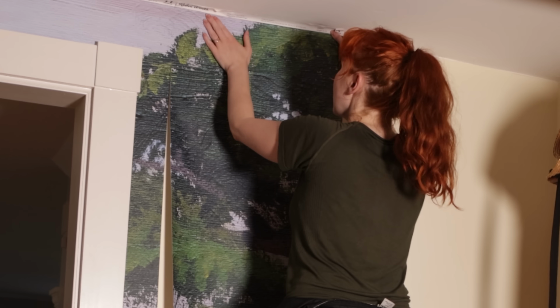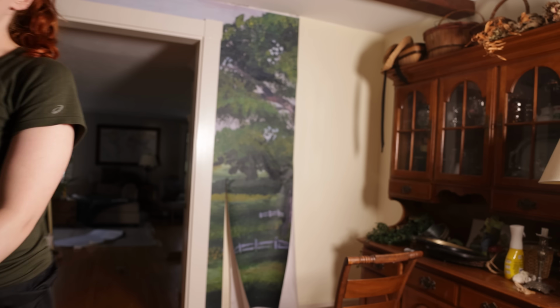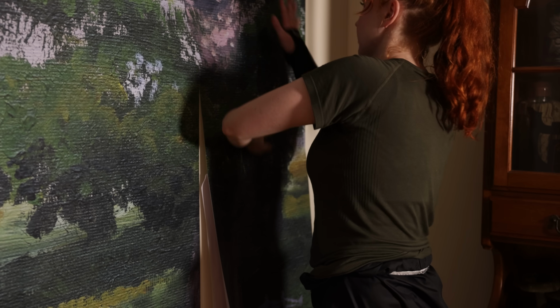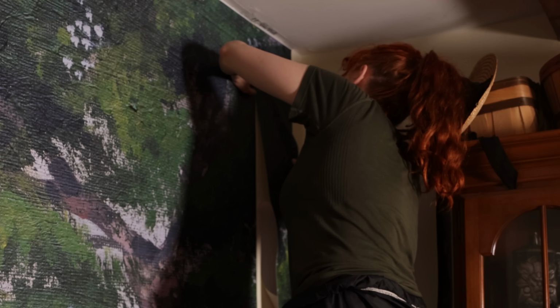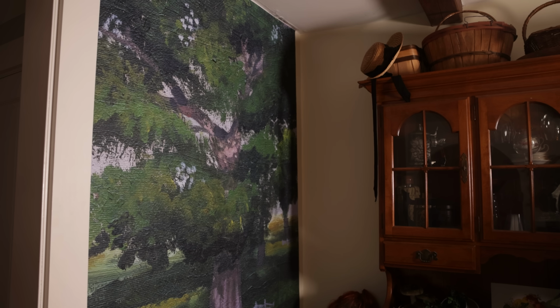I think I may have peeled it on and off about 7 times. Eventually, I got it to work and kept going. Until finally I got to the very tiny little sliver at the end, which I'm not psyched about how much extra room there is, but I am going to chalk that up to my own human error.